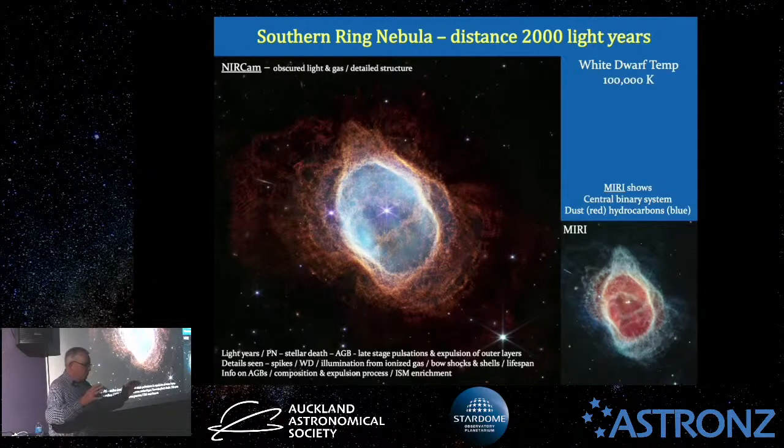Stars up to 8 solar masses, solar mass being the mass of our sun, when they run out of hydrogen in the core, go through a series of other processes and become red giants. One of the latter stages of a red giant is called the asymptotic giant branch, the AGB stage. It's a very short stage, whereby the star starts pulsating. It's called the Kappa mechanism.